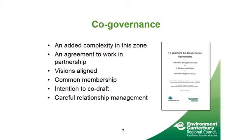Now that is dealt with in a fairly pragmatic way, in as much as we have common membership between the two, both the zone committee and the co-governance board, or certainly did have. And it's also wrapped up in the importance of making sure that the co-governance vision, that suite of aspirations for the lake and the catchment, aligns really closely with the zone committee's, and having that common membership allowed us to share that in a very useful way. That said, it's still a relationship that has to be managed very, very carefully. It's challenging. It's also been fairly exciting from my point of view.